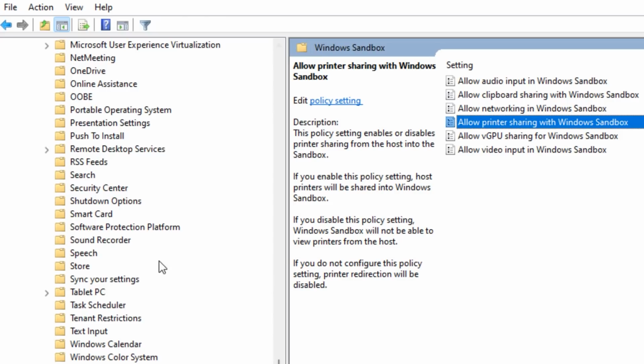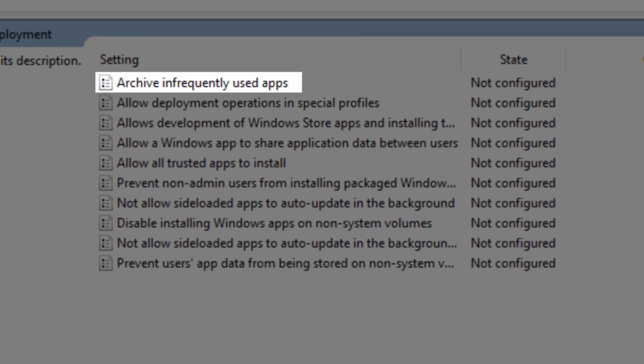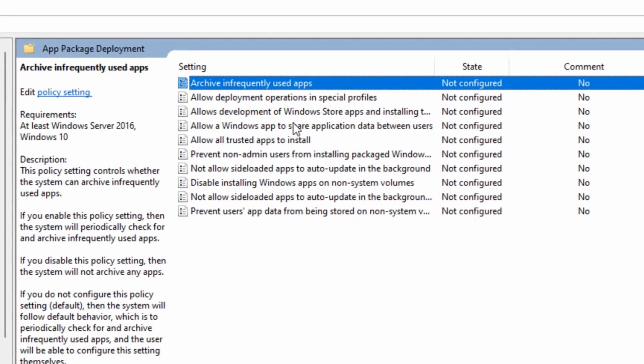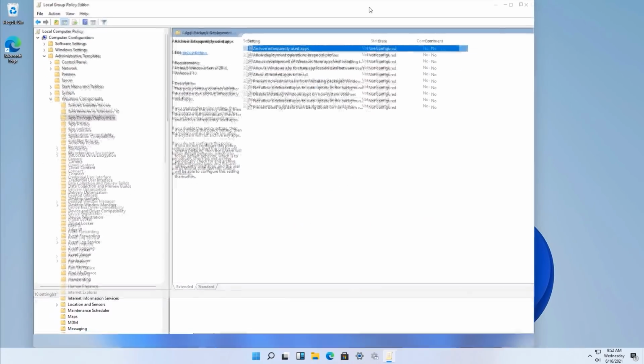Also, if you go to App Package Deployment, the new one in here is "Archive infrequently used apps," and this says it controls whether the system can archive infrequently used apps. And I think this has to do with the App Store. They're really going to be pushing for the App Store to be able to manage apps and stuff. So if you haven't used one in a while, maybe it'll compress them or uninstall them, but keep the settings, that sort of thing.